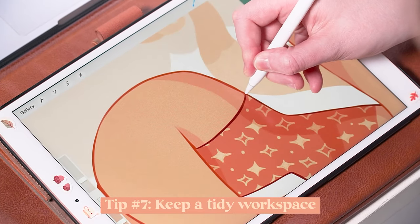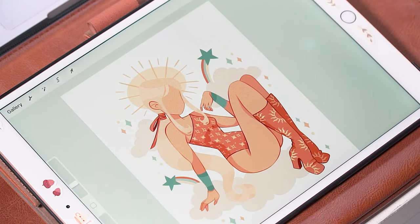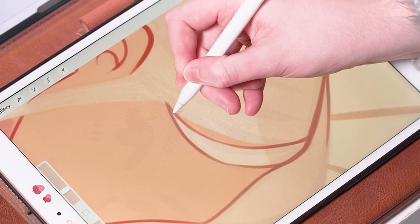Tip number 7, keep your workspace clean and tidy. I think this works in a similar way to changing up your scenery. You want to declutter your environment to declutter and free up space in your mind.